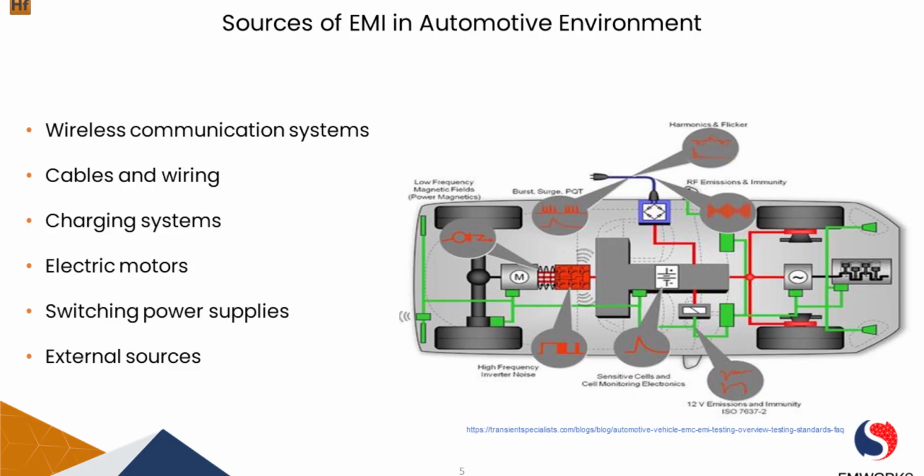Electric motors can also be a source of EMI. They are used in various vehicle components such as power steering, windshield wipers, and electric windows, and can generate noise during operation. Additionally, switching power supplies can produce high-frequency noise, adding to EMI challenges. Lastly, external sources, including radio and TV towers, can also introduce interference. Managing and mitigating these sources is crucial for ensuring the proper functioning of electronic systems within vehicles. The right image illustrates different sources of EMI in the automotive environment.